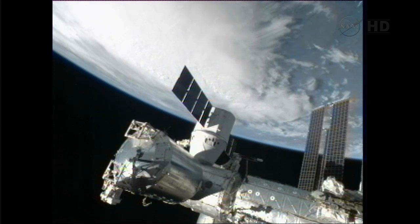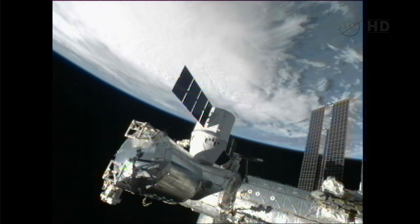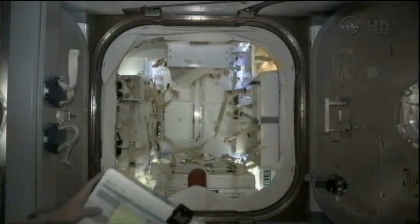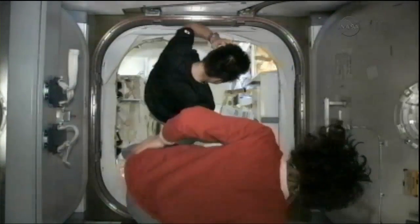We've not had this capability since the retirement of the space shuttles last year, so there's quite a number of samples on board Dragon that are getting ready to come back home later on today. There's a look at Aki Hoshide and Sonny Williams.